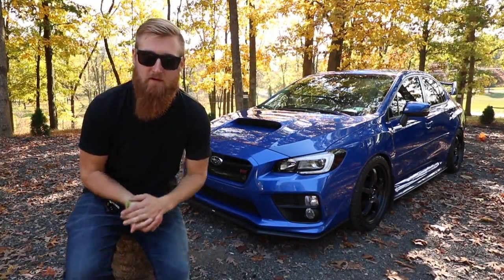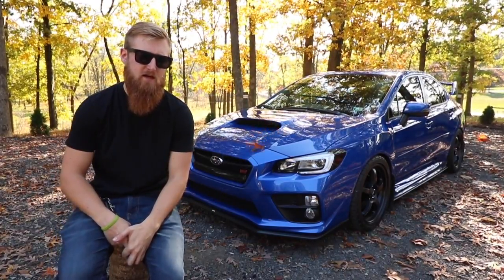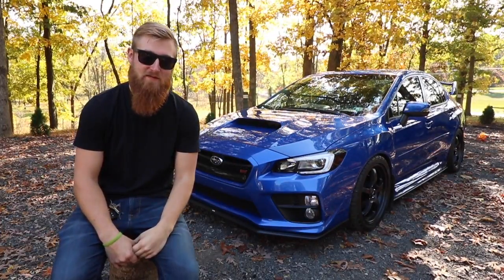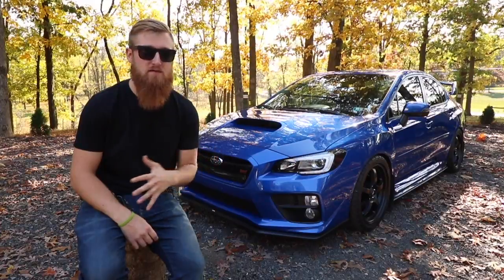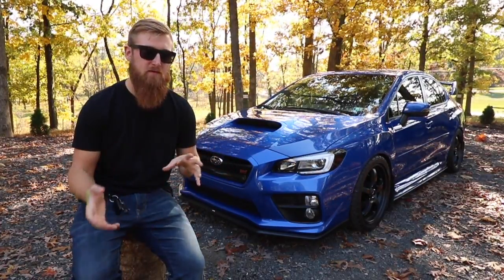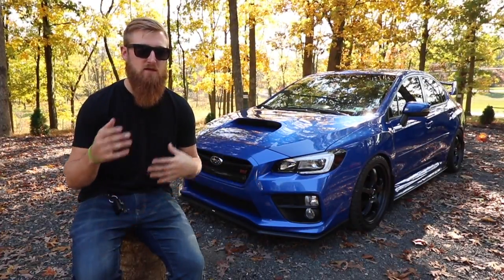So first things first, I ordered this car about 2 years ago now in October of 2014. It took me about 3 months until I actually took delivery of the car, and it was probably the 3 longest months of my life. As you know, I went with the limited option, which gives you things like the sunroof and the leather interior. But what really makes the car stand out is all the OEM parts that I ordered for the car, which just gives it a more aggressive look.